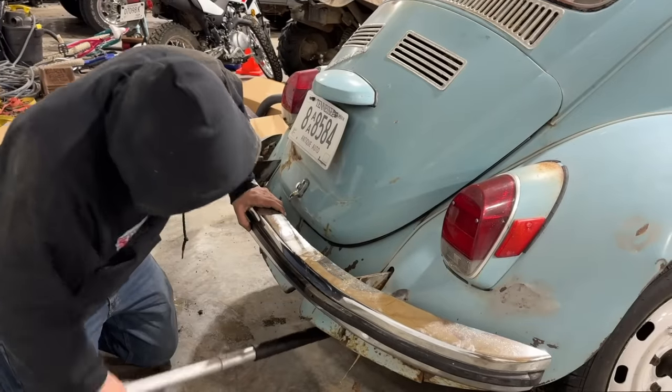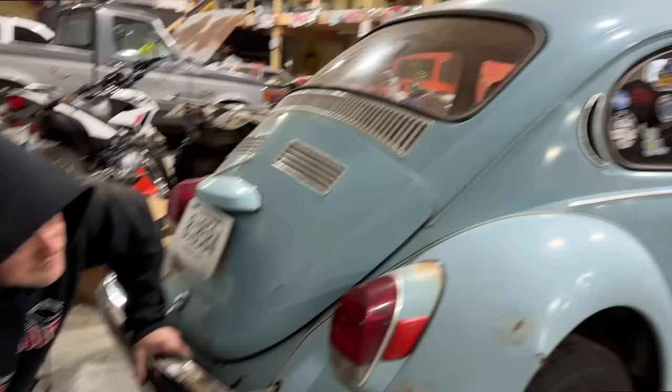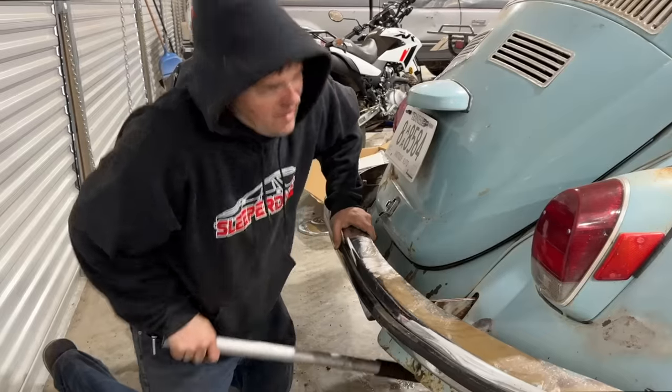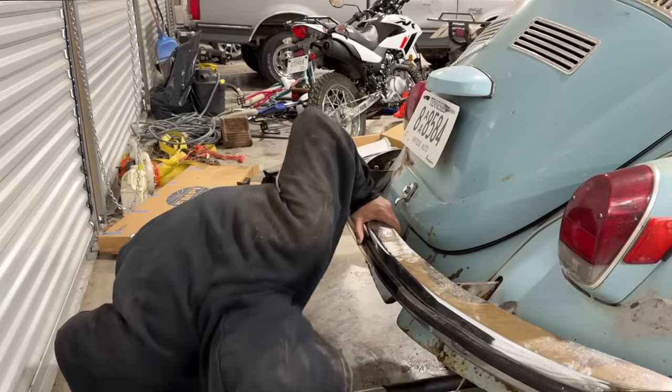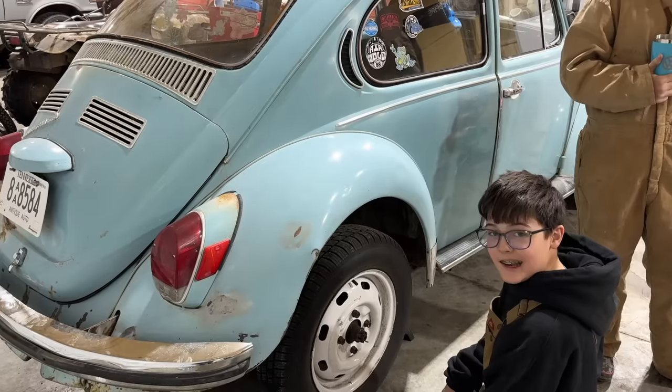We're moving on to the back now. We got to change the oil and filter. We gotta adjust the valves as well. I'll adjust the valves in a bunch of cars, but I don't think I ever have on a Beetle. Yeah, right there. That should be good. Nice car.